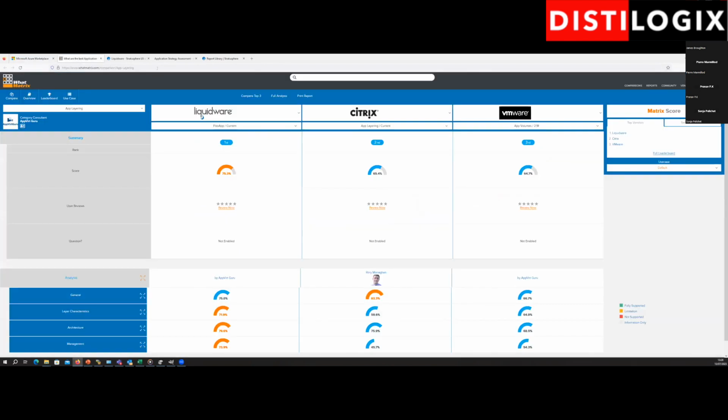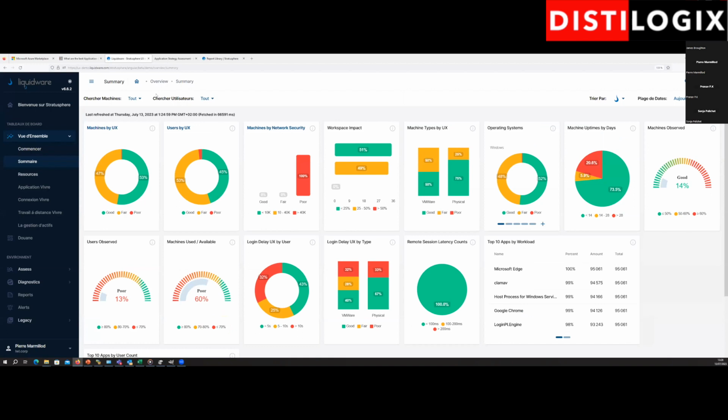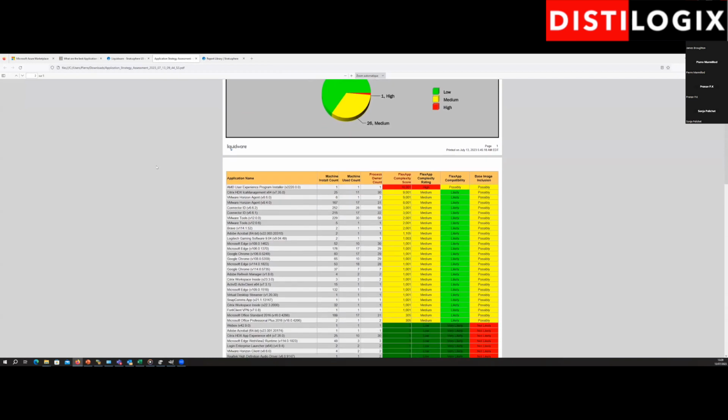Then just a quick resource also: you can see a comparison between Liquidware, Citrix, and VMware solutions for FlexApp and micro-isolation, in that matrix. You will get the link also in the presentation. To know which applications you can package with FlexApp and FlexApp One, we have a tool named Stratusphere UX. We have a partnership with Tenzig to deploy an agent that gives you the user experience, but also an inventory of the applications installed and used or not used on the different machines.